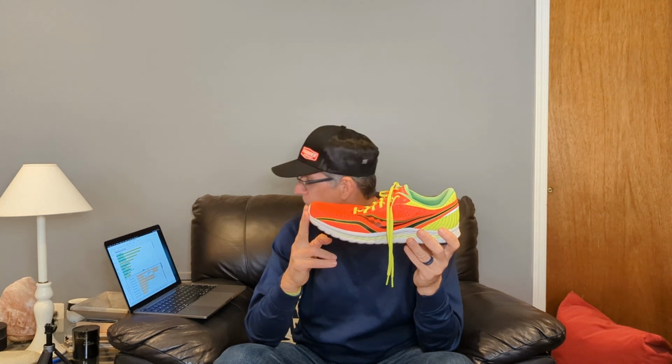Laces are awesome. I do love these laces. Colorway in this is on point. It's fire. Foam is holding up really well. It just has 53 miles on it, so it's pretty much a brand new shoe. So the Kinvara 11, yep, this is the 11, my second pair.